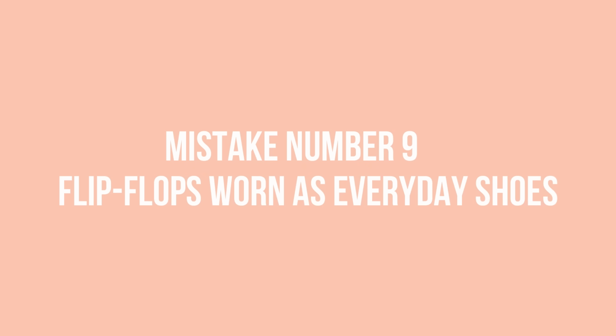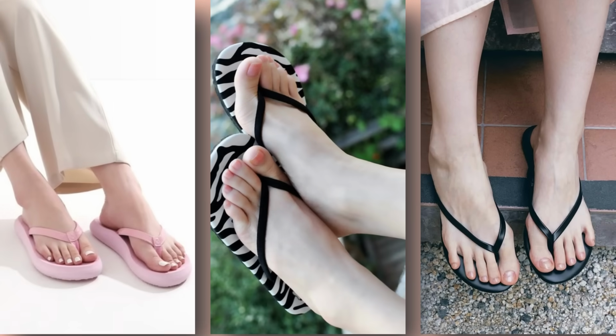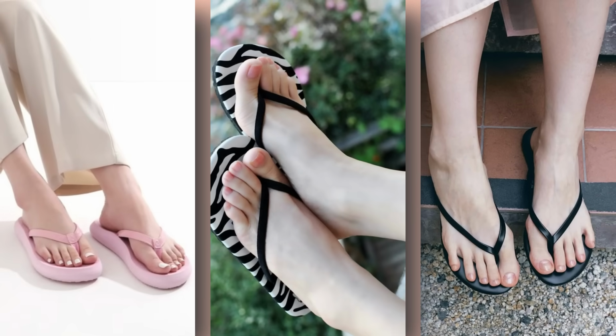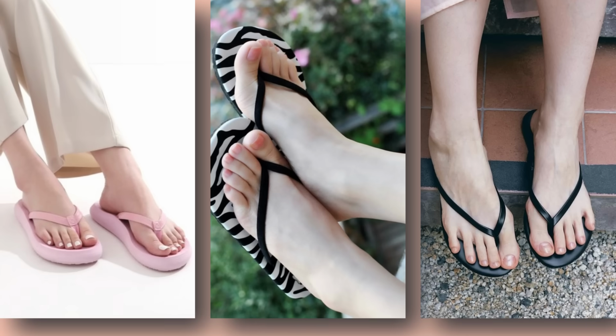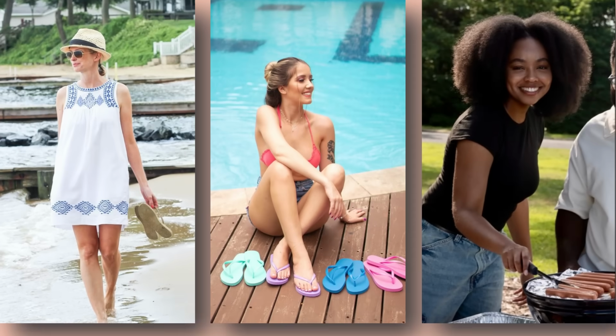Mistake number 9. Flip-flops. Worn as everyday shoes. Let's be honest, we all love the ease of flip-flops. I used to wear them all the time in the summer. They're light, easy to slip on, and seem perfect for quick errands or a walk in the sunshine. But ladies, flip-flops are not real shoes. They're fine for the beach, the pool, maybe even the backyard barbecue.